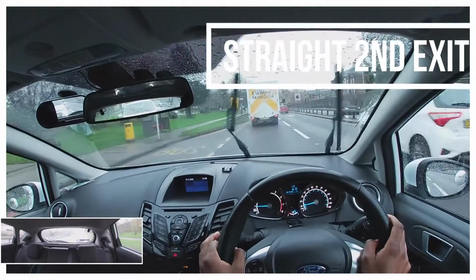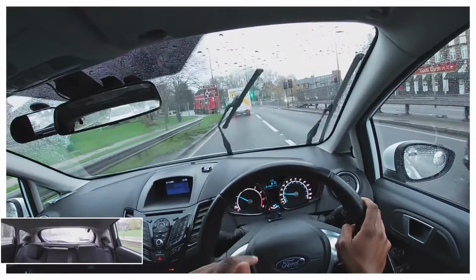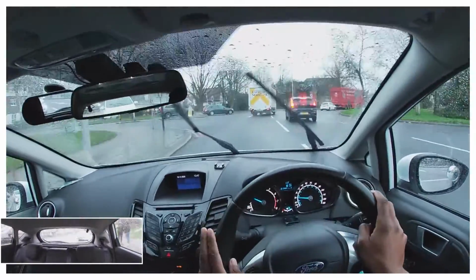At this roundabout, I'm going straight, second exit. It's controlled by lights, so I'm just going to keep an eye on those lights, make sure they stay green. I'm approaching in second, so even though it's fast, I approached it in second, and now I'm keeping to the left lane the whole time.